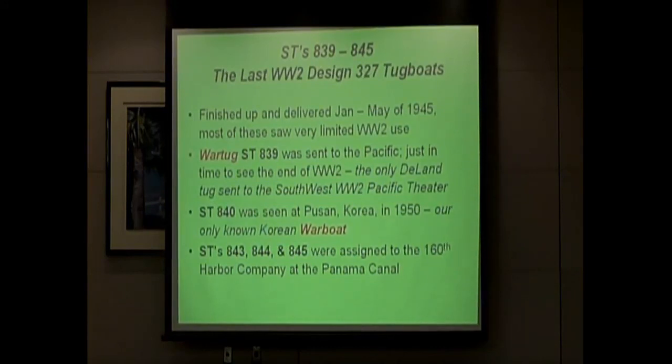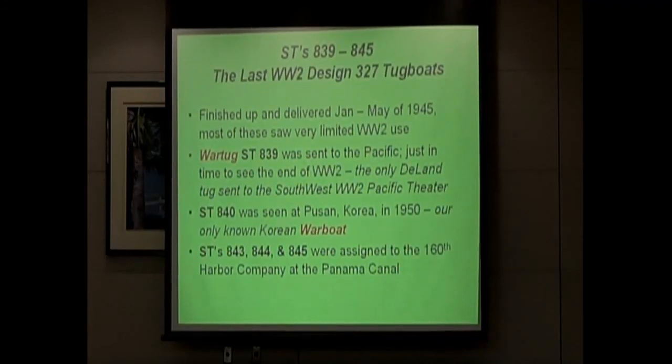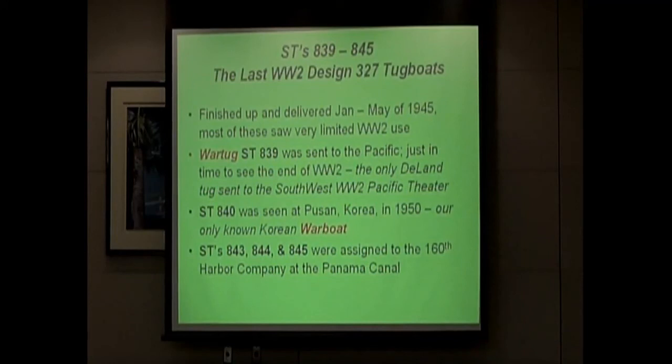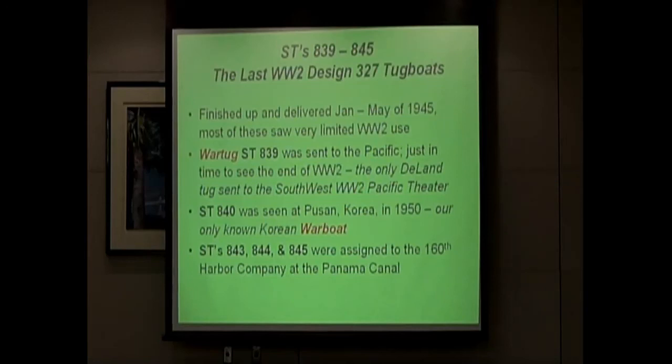840 ended up in Korea in 1950. I have a picture of it here in a second. Our only known Korean war boat. And the other 3 went to the Panama Canal at the end of the war and stayed there for quite some time. I was contacted by the grandson of the man that was on one of these boats. He's the only living crew member from this time frame. He's still alive.